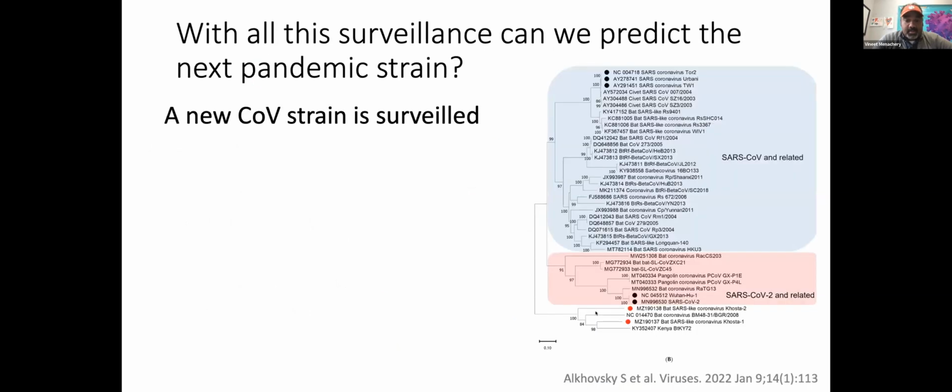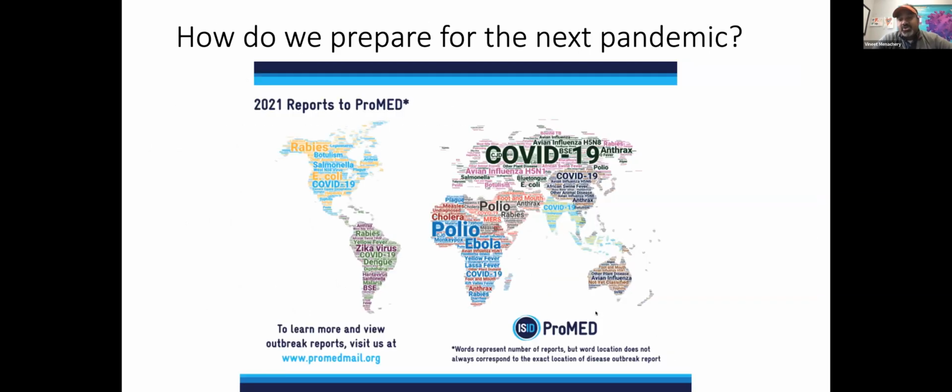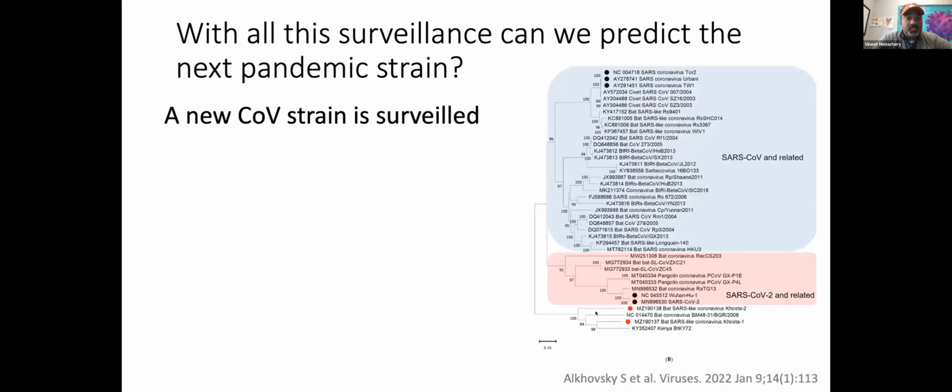I had other ones, but basically these are dynamic. These infections come and go, bubble up. You don't know what's going to become the next pandemic, but the key here is that we're constantly infected and constantly exposed to viruses in the population. And so the question is, can we actually predict from a new strain that's surveilled what's going to be the problematic virus or the problematic issue?